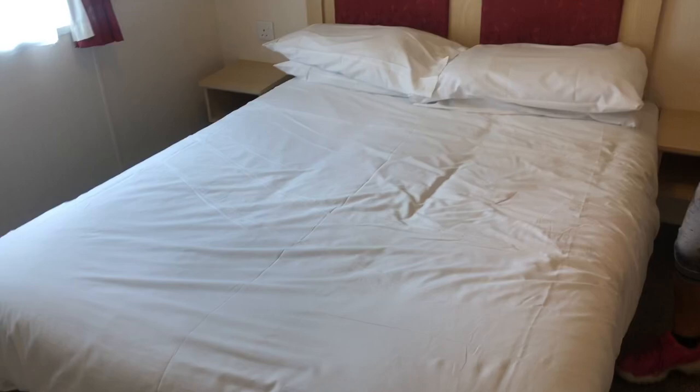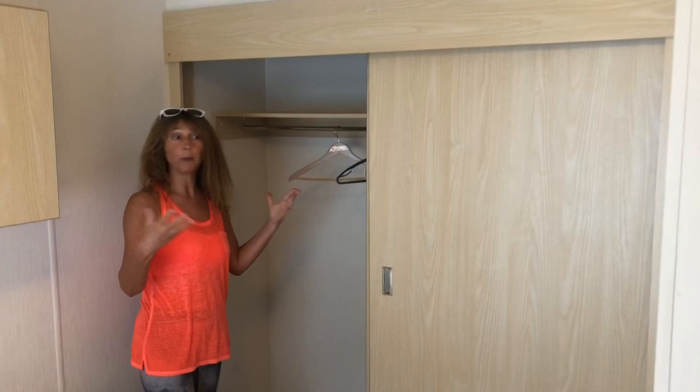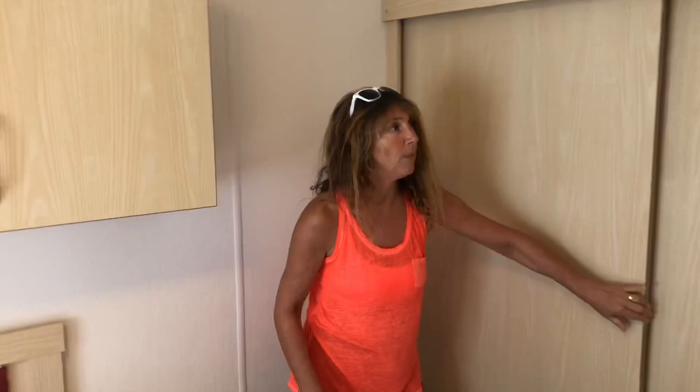Again, all bigger than I thought it would be. Lots and lots of good storage space. Let me show you, first of all, back here are the cupboards. I haven't actually got much with me to unpack, but there's a huge amount of space. Maybe most people stay here for quite a long time. We're only here for three nights. I'm sure we're gonna wish we were here for longer, but that's a lot of storage.